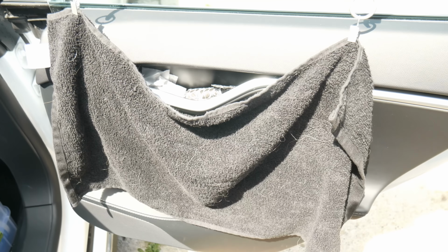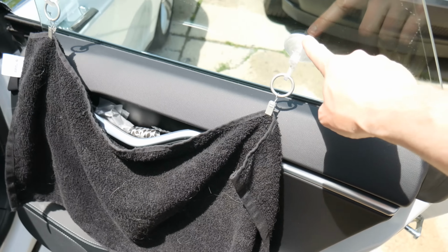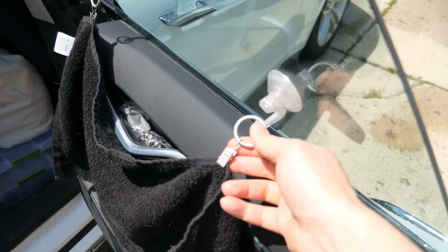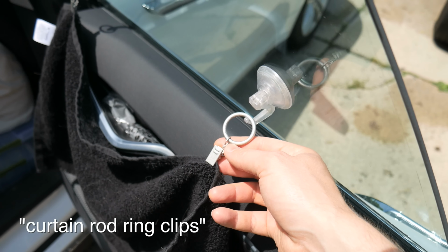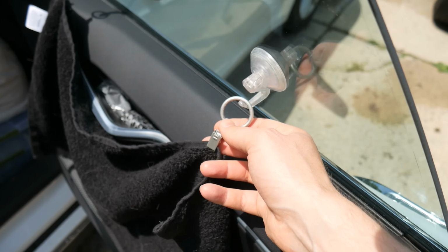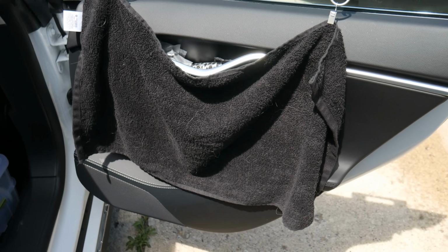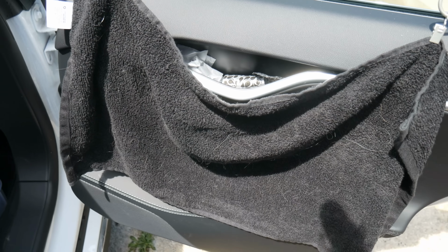The sides of the doors are leather, and so I've used two shower suction cups here with two, what's it called, like drapes, like on a window. So these drape clips are holding a towel that will protect just the side of the door against her nose and whatever might rub against there.